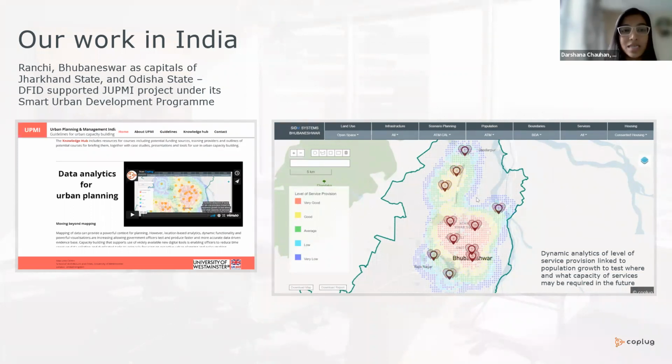SEDEM systems has been used as a pilot to enable that kind of collaborative working, as well as capacity building models that can be used across various stakeholders.